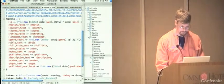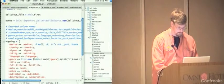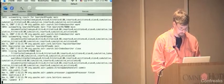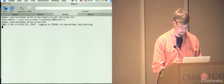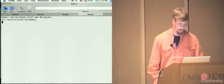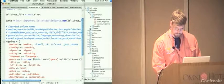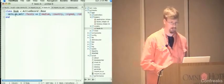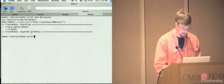I've also been able to use this mapping to take data and literally add it straight to ActiveRecord. So let me go ahead and show you how that works. And this segues into the AccessSolar example. All right, so I want to create my book model here. And if we're looking over here, we see that in models, we have a book model, AccessSolar, and there's a way to specify what the facets are. And I'll show you what facets are in just a second. I know that may seem a little mysterious there, but you'll understand in just a second.